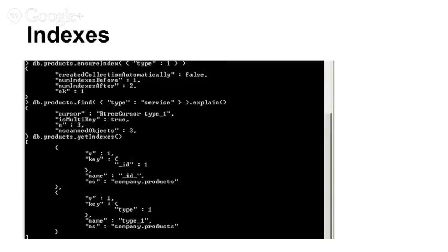And then the number of scanned objects. So this query returned 3 objects, and it only scanned 3 because I only queried on something that was in the index. And then you can also query for the indexes on a collection and see the default ID and the one I created. And then obviously the more indexes you have, it'll slow down your writes but increase your reads.